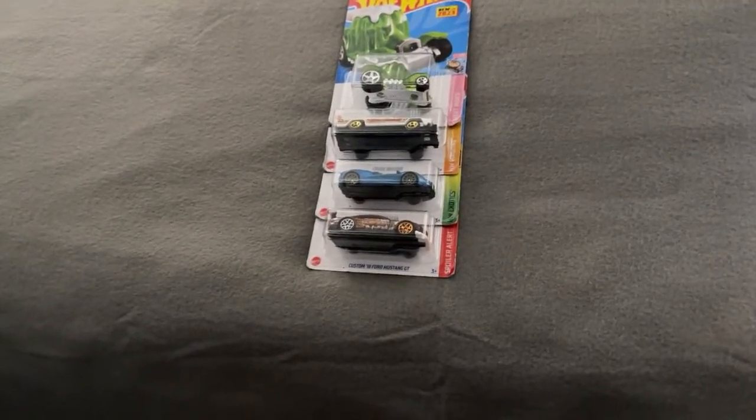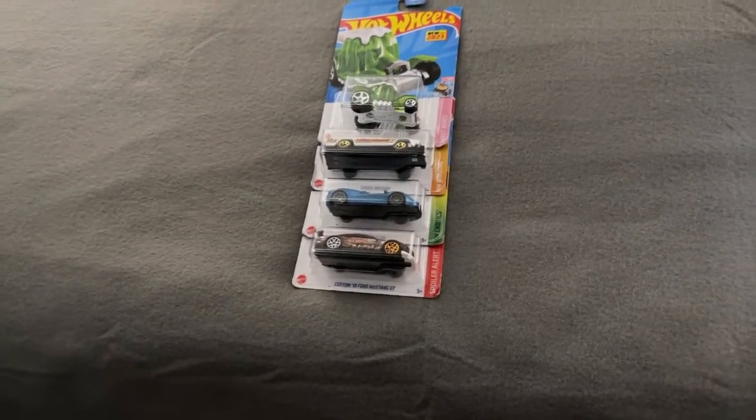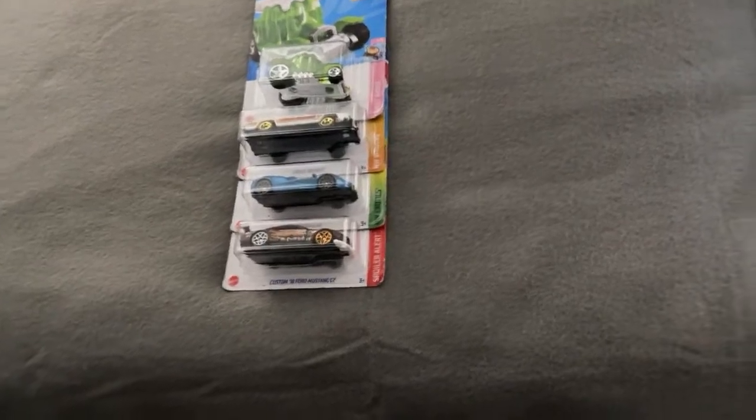I found two treasure hunts in the same week, not supers, but regular ones. And that was like a big deal. I'm from Ireland. Oh, cool.